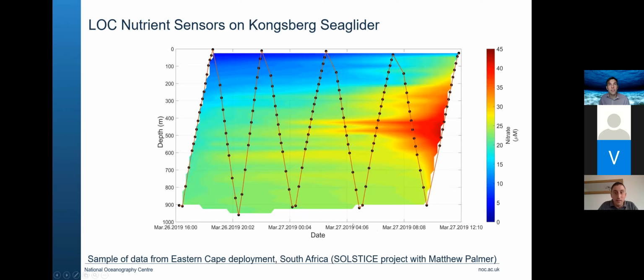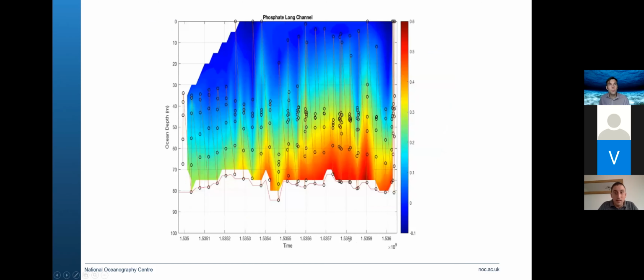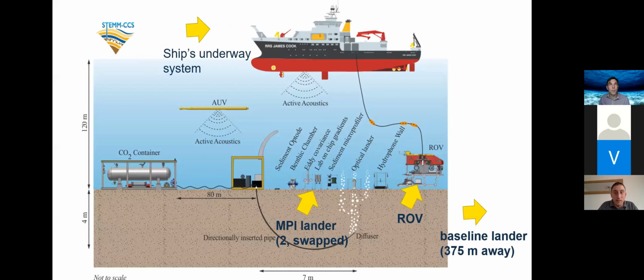Here's more nitrate data. You can see the dive profile of the glider and the measurements that have been made. And over time, you see that there is this feed-in at intermediate depths of a relatively high nitrate pulse, which would be missed by ship-based sampling, for example. This is part of the Solstice project of South Africa. Here is a similar data set on a glider, phosphate. So we can make these measurements from a glider. We have more data coming for the other sensors from small autonomy coming up.